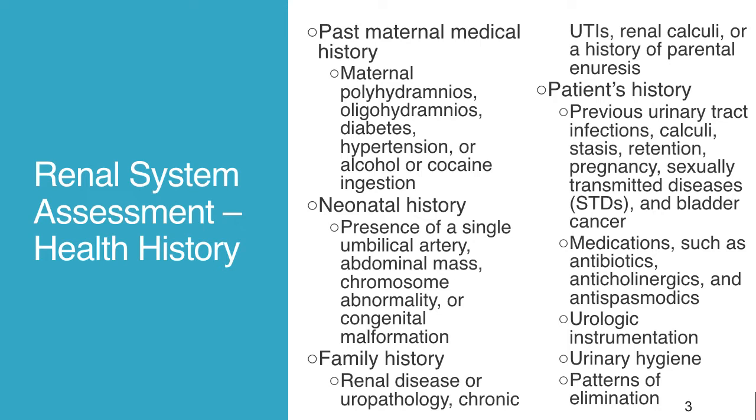If they had diabetes, hypertension, or alcohol or cocaine ingestion, that's also something that we worry about. We look at the neonatal history and the presence of a single umbilical artery. So I'm sure that when you were at deliveries, you noticed people looking at the umbilical cord and counting how many vessels there were in the umbilical cord. If we see that there's only two, it points us towards the idea that there may be a renal problem. It doesn't mean that there is, but it is associated with renal abnormalities. If there's an abdominal mass, it could be an enlarged kidney, like with hydronephrosis. If there's a chromosomal anomaly or a congenital malformation.